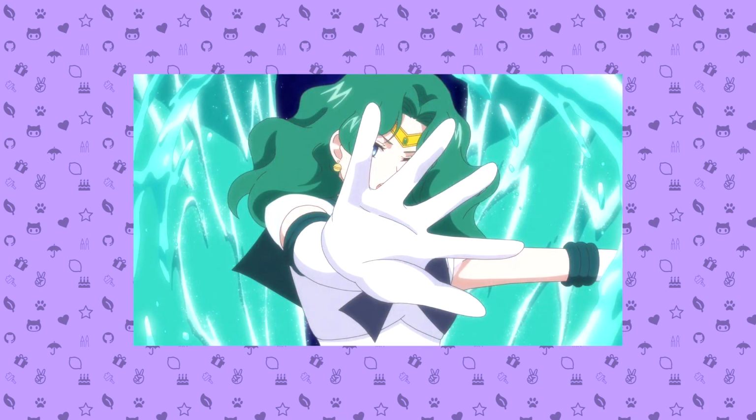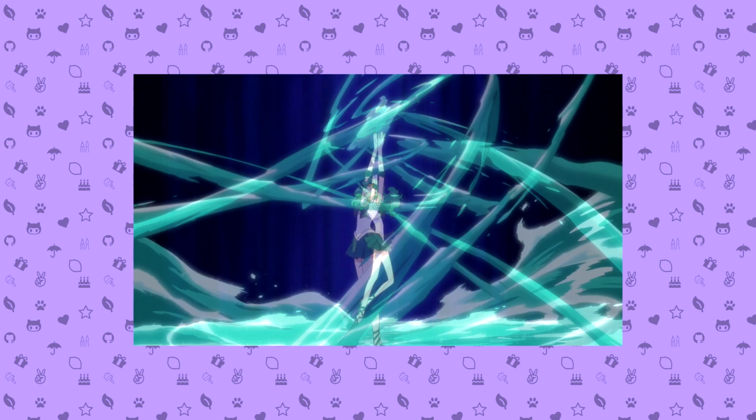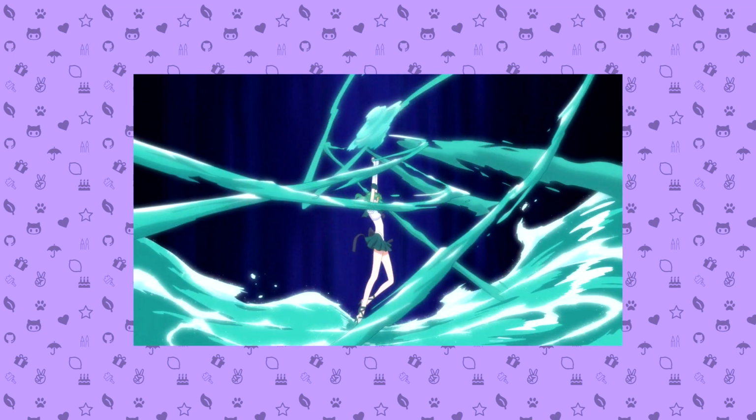And Deep Submerge is such a pretty attack. Like the backgrounds, the way the waves are crashing. But this ending part of the attack was so weird. It took me away from the whole attack. I didn't like it. And even though I didn't like Deep Submerge, Submarine Reflection was really something else.